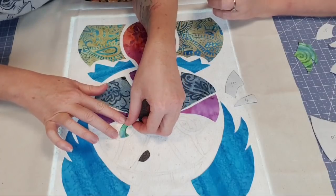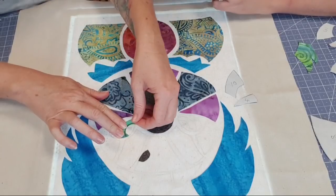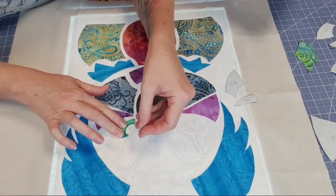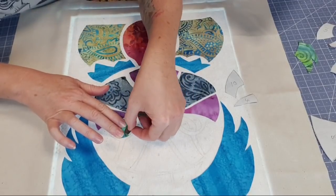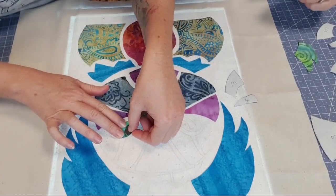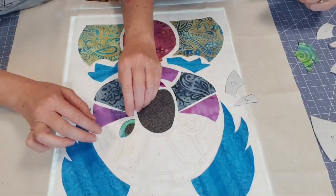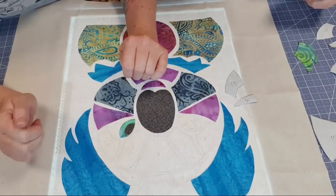Gee, you fussy cut that hell out of that, didn't you? I did for this part. Yes, I did. I fussy cut it very pedantically. I went for the green eyes because the yellow eyes just did not look good. That made him look a little bit evil. That's what I thought. Yeah, that's pretty cool.